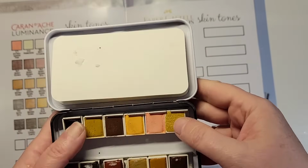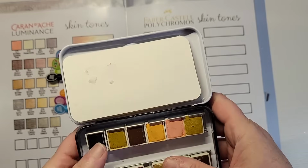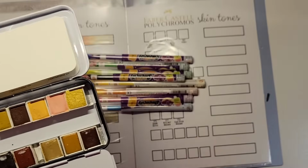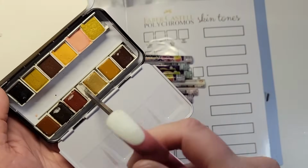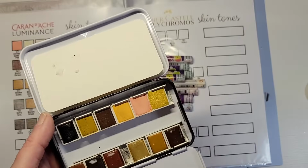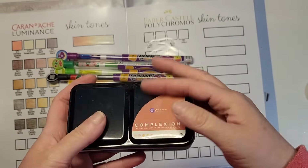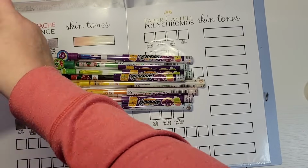So I haven't used it very much because, again, I had the intent to do what I'm doing now a long time ago. But sometimes when you get to coloring, some of these projects go out the window. You know what I mean? So I'd like to incorporate these watercolors. So I want to swatch these for skin tones.